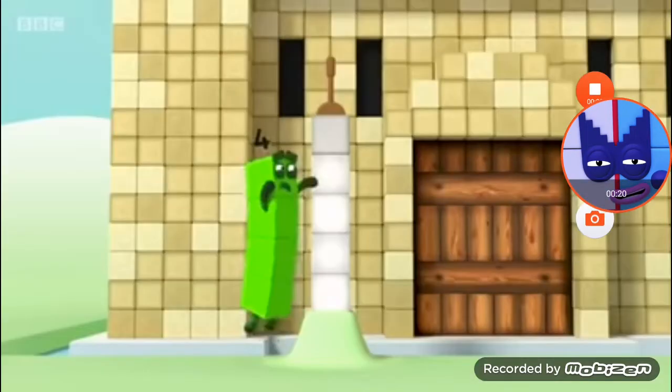Let's get started. So we all know that the blocks in the castle are different, but didn't you ever realize that the colors are not always the same? They might be some kind of magic. This feels pretty creepy, right? But even though Number Blocks is a kids' show, you can tell that it's starting to get a little creepy.